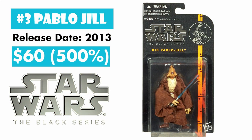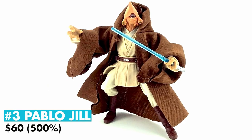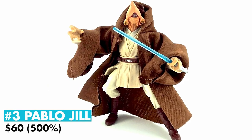Coming in at number 3 is Plo Koon. This was released in 2013, is going for about $60, which is a 500% increase. If you're wondering where you saw this Jedi before, it was in the Geonosis Battle Arena in Episode 2, and it is actually not Tom Tucker's son, despite his upside-down face.